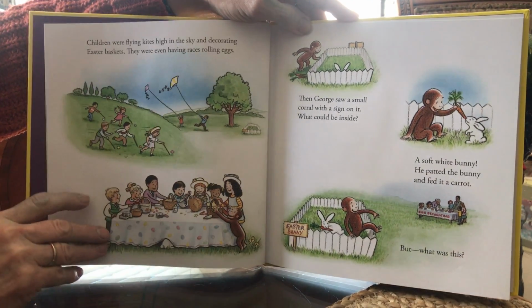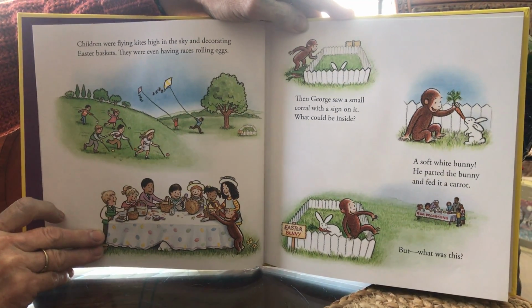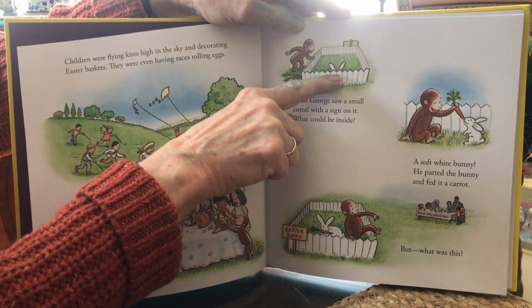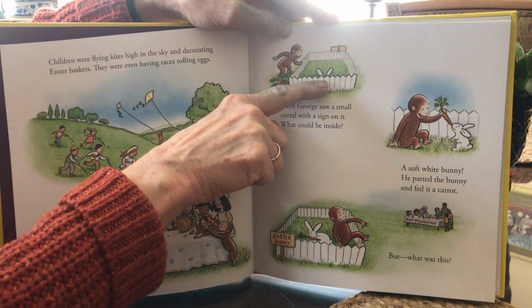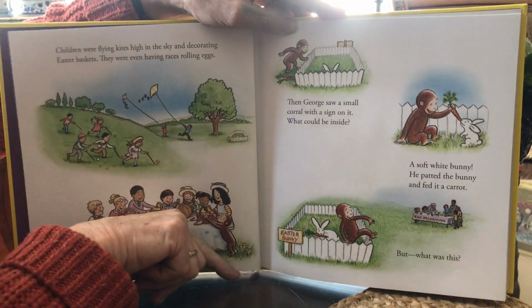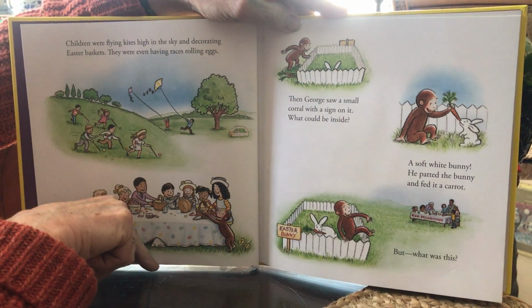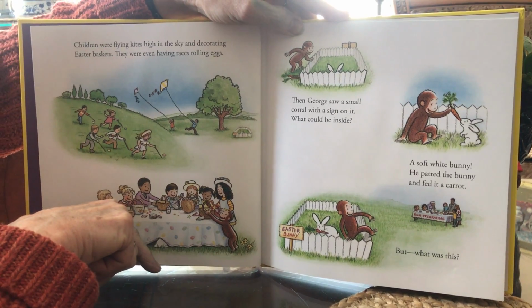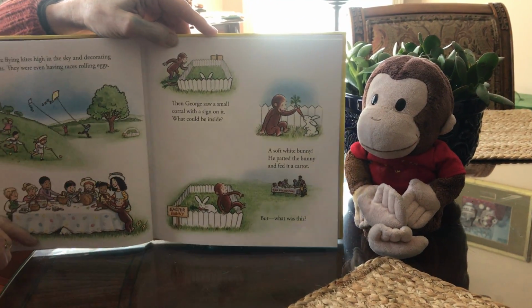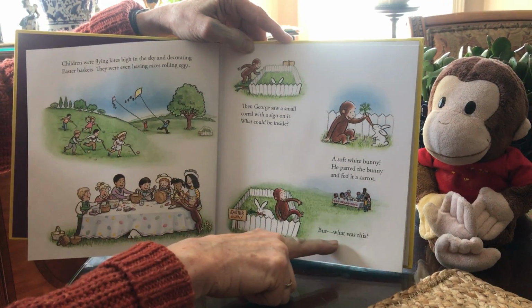Then George saw a small corral with a sign on it. What could be inside? Take a peek. What do you think is inside? You guessed right. It was a soft white bunny. He patted the bunny and he fed it a carrot. See, George? That's you. But what was this?